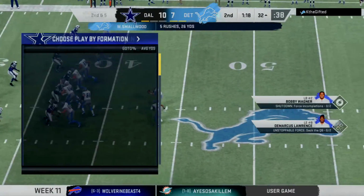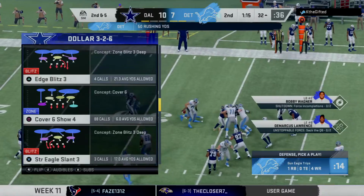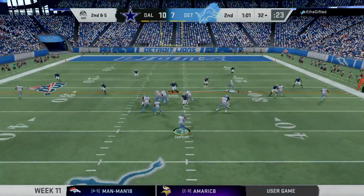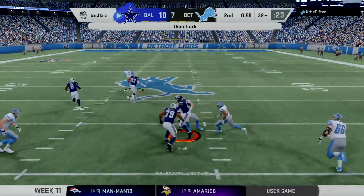5 yards on the carry. Good pickup on 1st down. Partner, I think from our experience together, we have learned that most offensive coordinators are going to tell you, if I'm going to run the football on 1st down, I've got to get at least 4 yards. They got 5. Into a double team, and it's intercepted.